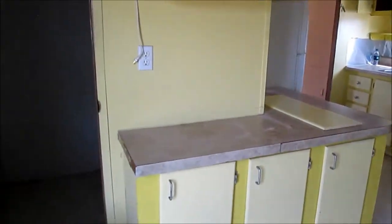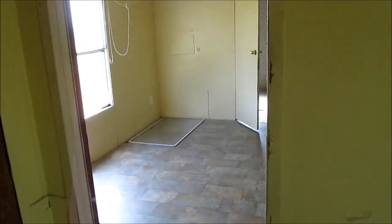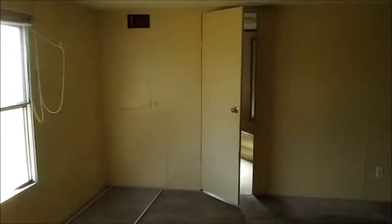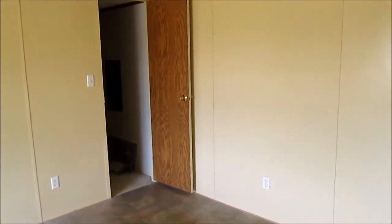And then have the laundry room. Sorry, there's no lights in the laundry room, but all the connections are there. And then we have the master bedroom. And we have a fairly large walk-in closet in the master bedroom.